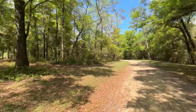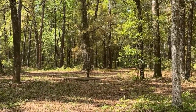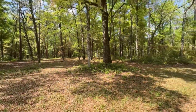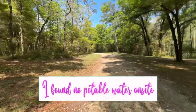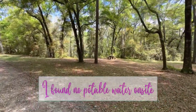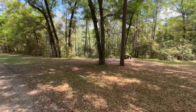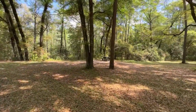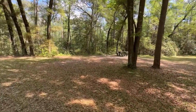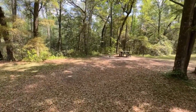I see an old well, but it does not appear to be functional. We'll check it out and see if there's fresh water available here. The campsites are numbered. At least campsite number 1 was numbered. There should be campsite 2 off to your right there.